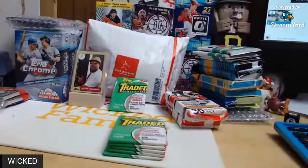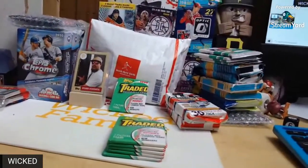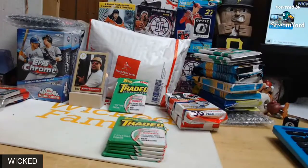What was the best card we got last night? I don't know. Oh, we got a Cole Hamels autograph. And in Topps Chrome, I'm not sure what the best card was. We opened a bunch of breaks last night. That's what we're going to be sorting all day tomorrow. Tomorrow we'll sort and ship. He wants us to rip them.